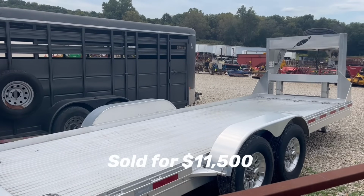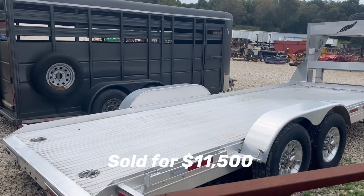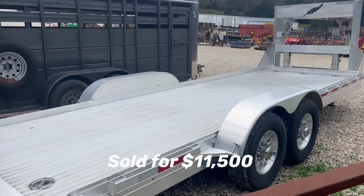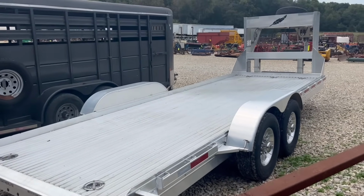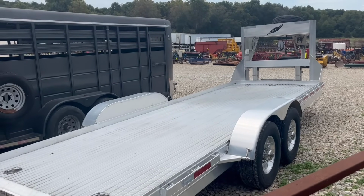Really high spec trailer. It's got a lot of options on it, and it's got the 16-inch aluminum wheels. It's got 14-ply tires. It's got the skid loader package. It's got dual jacks. It's got a matching spare. Really fancy trailer there. If you're looking for one of those, they're very light and they pull very easy. So with that said, let's go down the hill and we'll take a look at some more equipment.